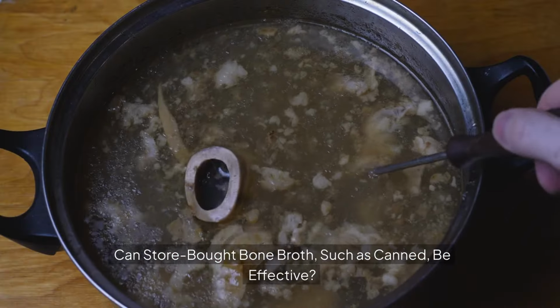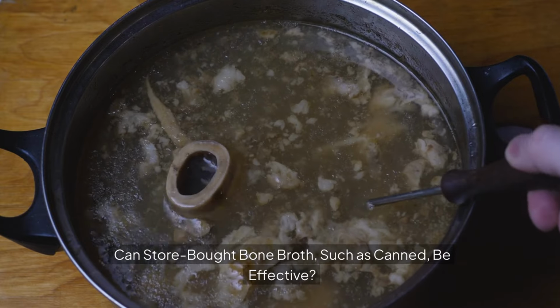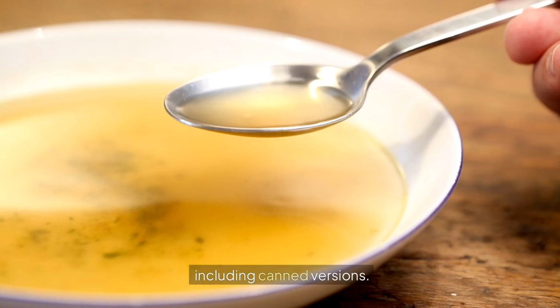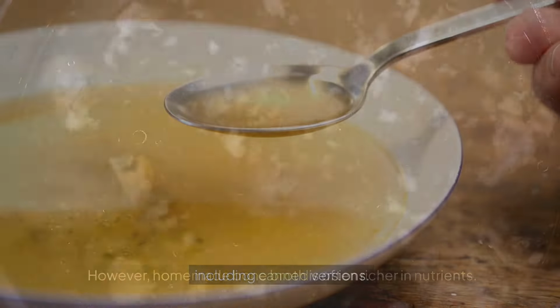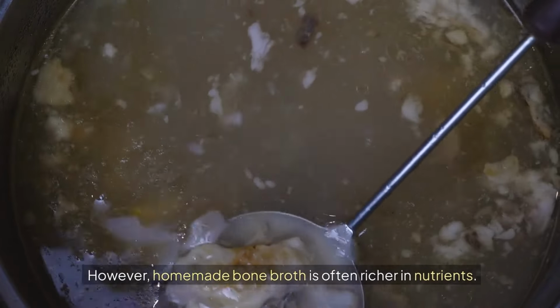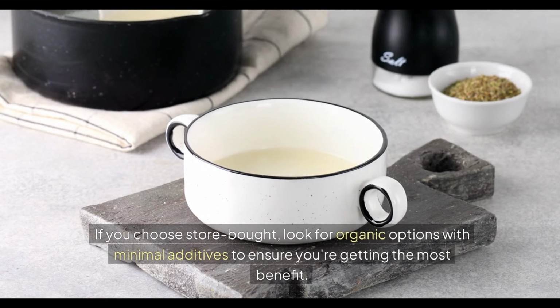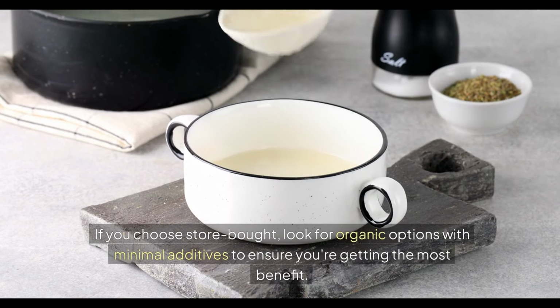Can store-bought bone broth, such as canned, be effective? Yes, bone broth can be store-bought, including canned versions. However, homemade bone broth is often richer in nutrients. If you choose store-bought, look for organic options with minimal additives to ensure you're getting the most benefit.